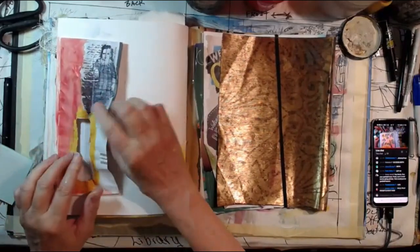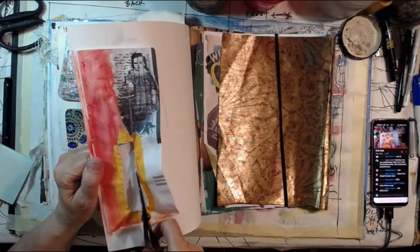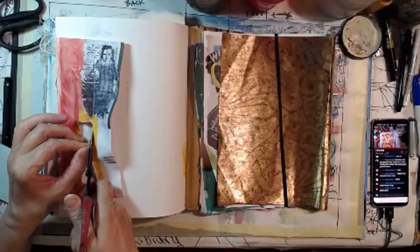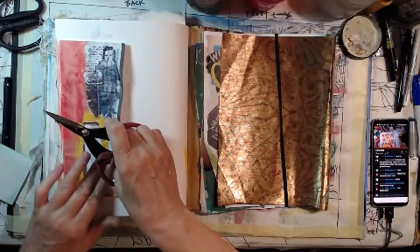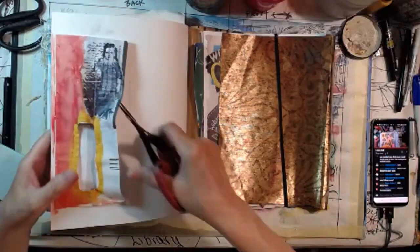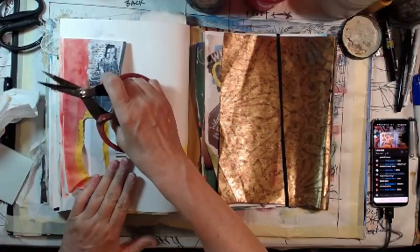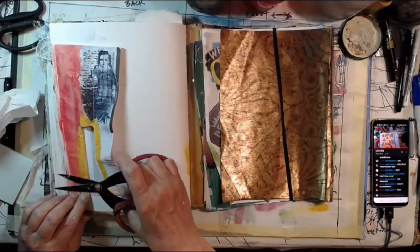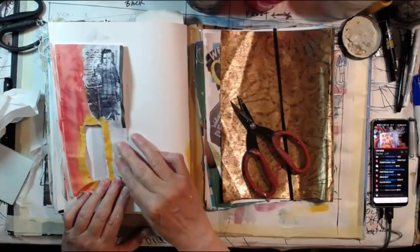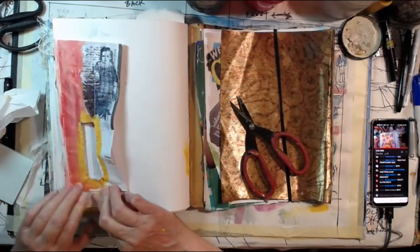So I'm going to leave that wrinkly. Let's clip this off. And it wrinkled up over here, too. I'm not sure why. It wrinkled up on me. You know, I should just tape that down. I'm not sure why that all wrinkled up. It pulled off of the tape.